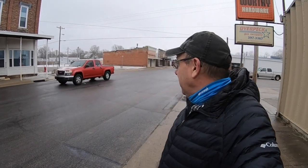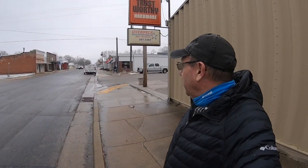Here we are in Kingman, Indiana, not to be confused with Kingman, Arizona, because this little town doesn't even have one stoplight. People just run right through town. They say the population here is less than 500, but they've got a neat little hardware store, gift shop, and a grocery store down there. So anyway, pretty interesting little town as we travel here through central Indiana.